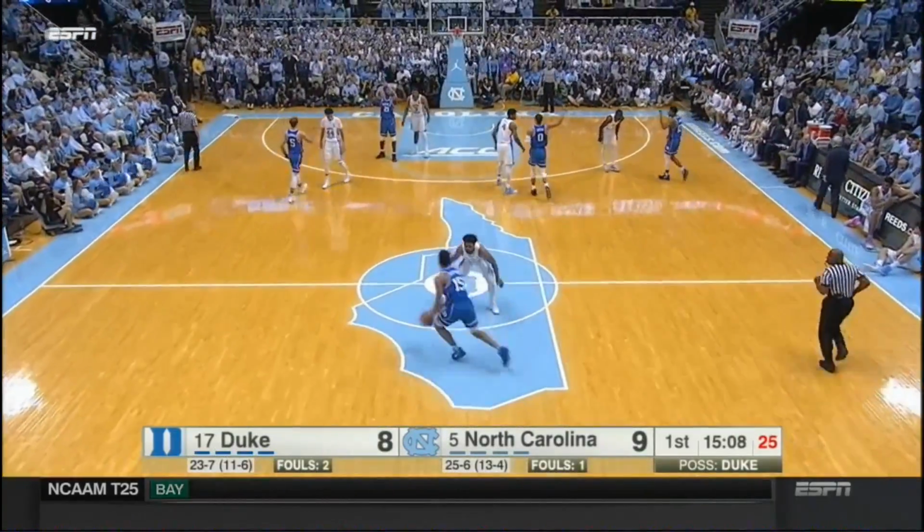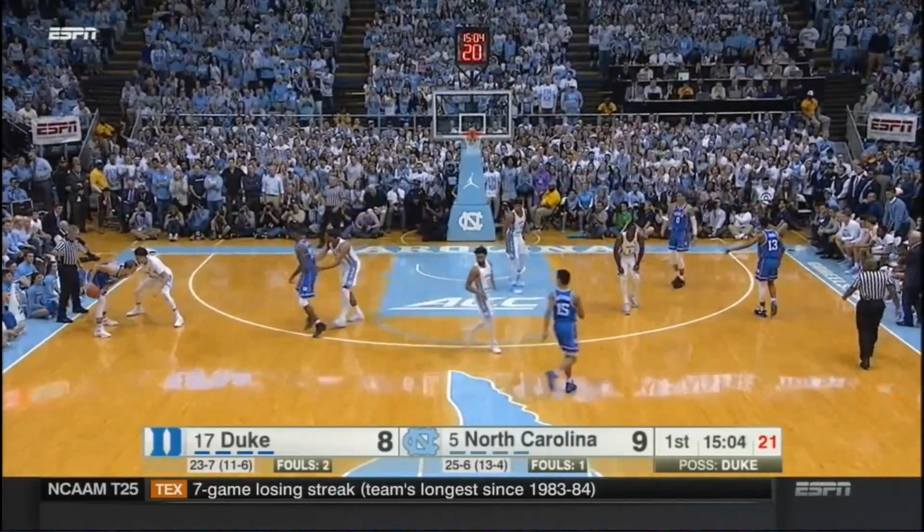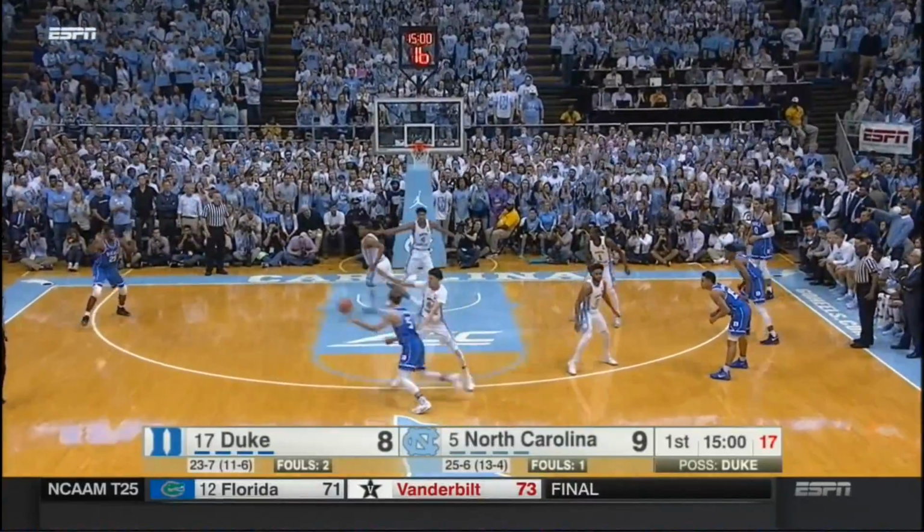Better than 18 points per game for the junior. He has had a fabulous season on both ends of the floor. Really improved as a defender this year. Guarding Kennard at this end.